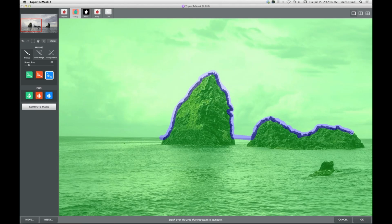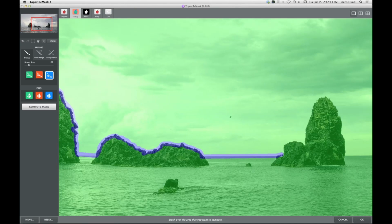Because in this case, what we have is this huge discrepancy in tonal values between the sky, which is very bright, and the water and rocks, which are much lower values than the rest of it. And you notice as I'm going around here that I have all these little birds perched on the rock, and I don't want to lose those.